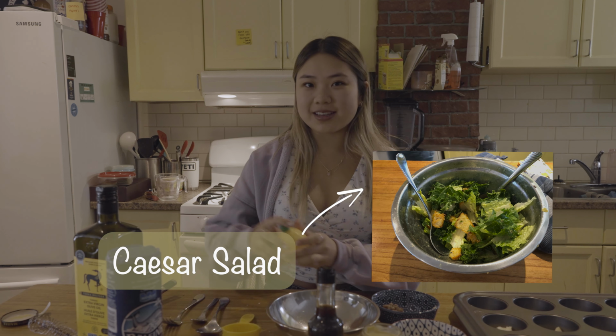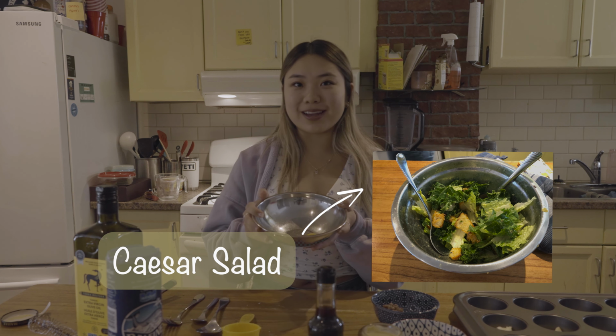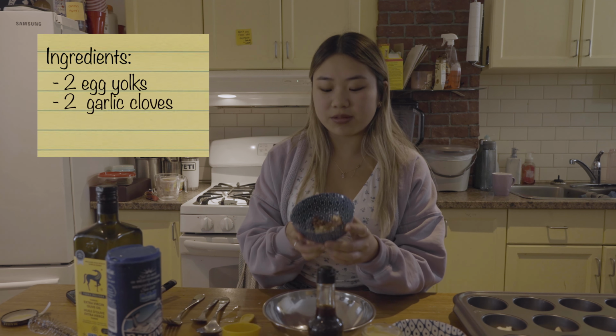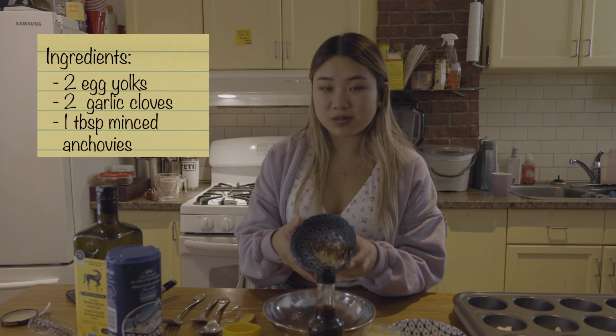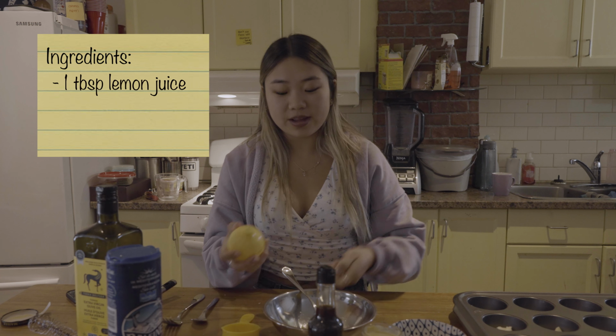Welcome back. The next thing that I'll be making for my little taste of home is Caesar salad. Now you might think I could get that anywhere, and you can, but I am going to be making a homemade dressing. But here we have 2 egg yolks, 2 minced garlic, and I also have about 3 anchovies that I've also minced. You add about a tablespoon to a tablespoon and a half of lemon juice.